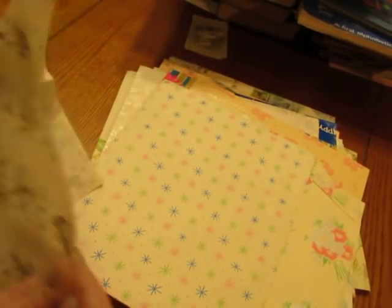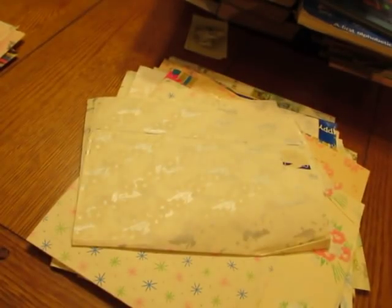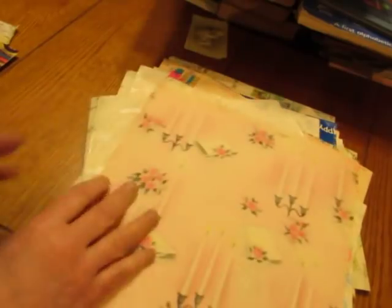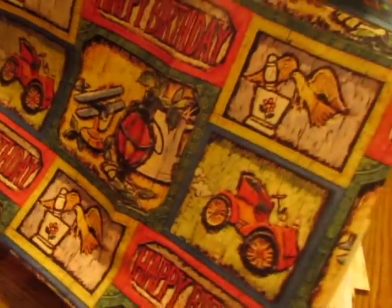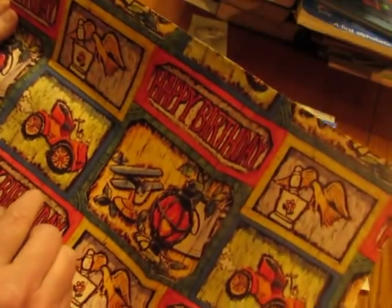I have no idea what this design is. I turned it every which way to try to see if it actually was a design. Seems like it should be a design, but I don't see a design, so I don't know what it is. But it's silver. Probably wedding paper here. Really pretty pink color. Here's a manly birthday paper. It's got a shaving cup and I don't know what that is. Some sort of a motorized vehicle.